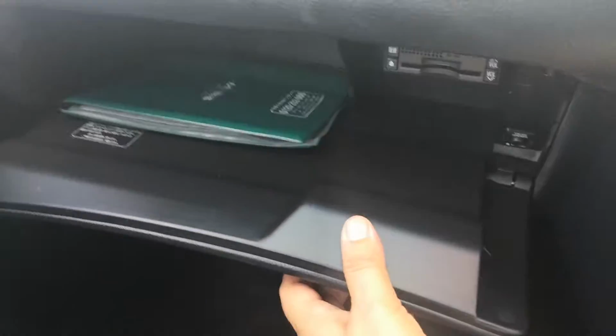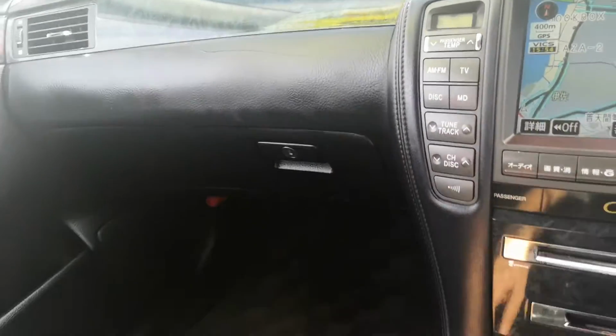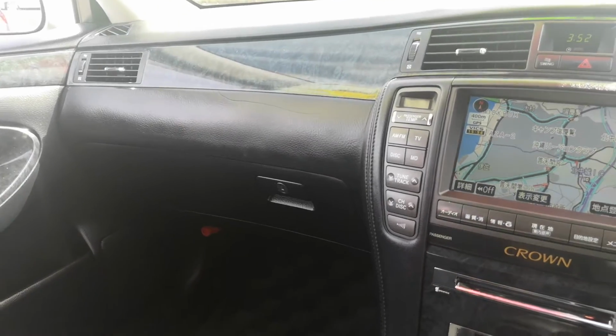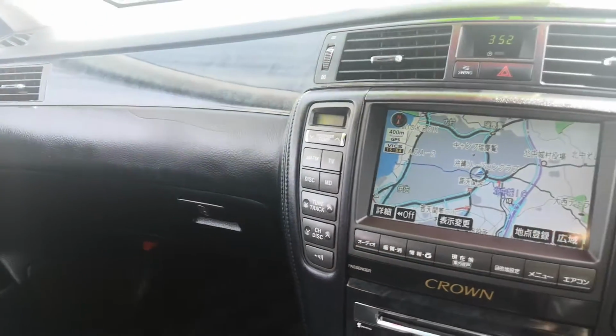Okay. And then off to the left here, got your glove box. This little bugger right there, that's your ETC reader. It's electronic toll collector. So it works like Easy Pass if you're able to get the card for it. So Easy Pass like in the States, okay? This does have a little bit of a crack here. It's common for these kind of cars, okay?